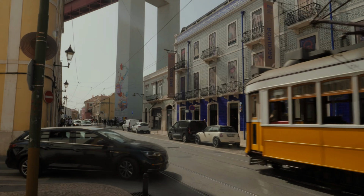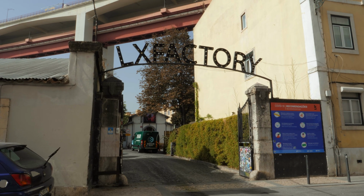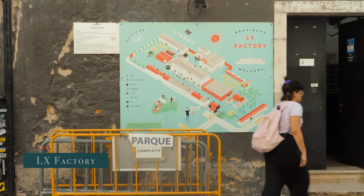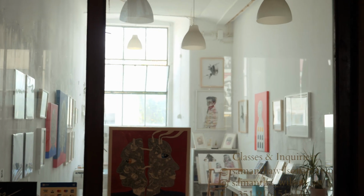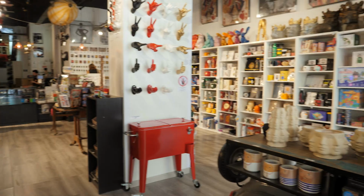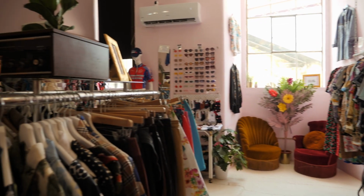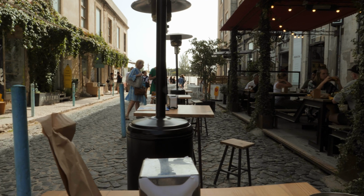In between Belém and Lisbon's center is the district of Alcantara. Undergoing a process of development and gentrification, it's now home to the trendy LX Factory, an old textiles factory complex converted into a space filled with independent studios, restaurants, bars, and shops. I visited on a weekday, but it was still bustling.